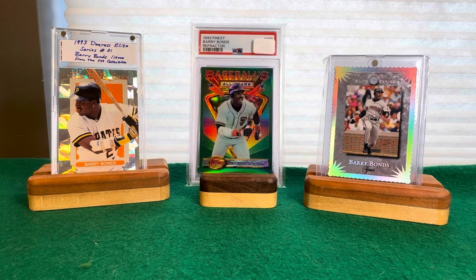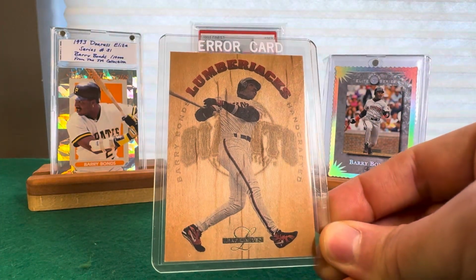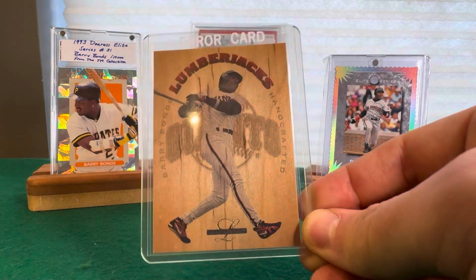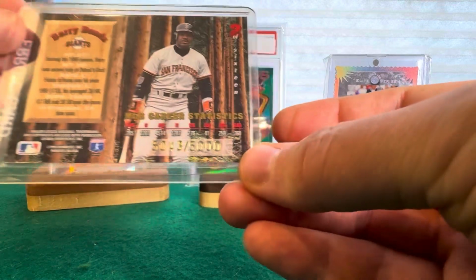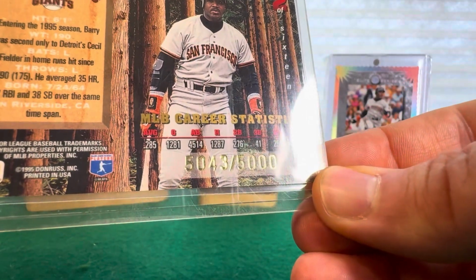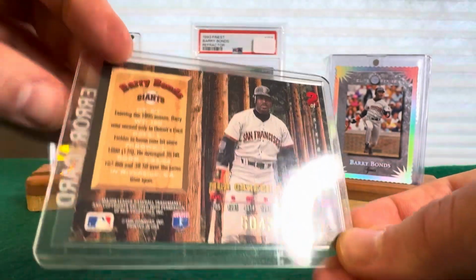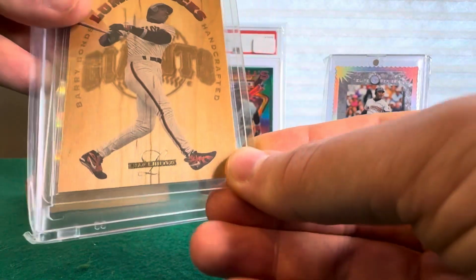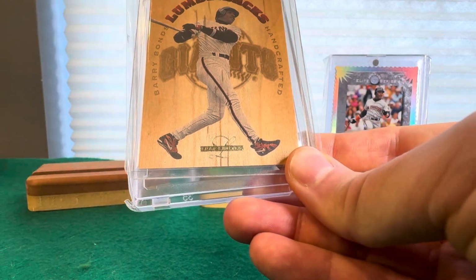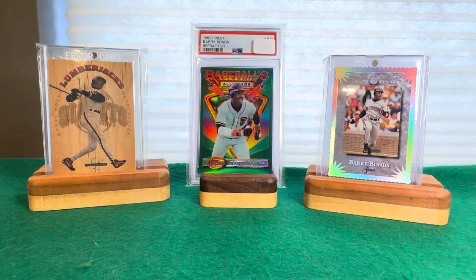Moving on to a couple '96 inserts, when they started to really get crazy with some of the technology. And it's like, oh, here's a wooden card. I have shown this one before, the Error card. This is a Leaf Limited Lumberjacks. Beautiful wood grain card. I have a couple of these wood grain cards. I have a soft spot for wooden cards. This one's special though because of the numbering on the back. It's supposed to be out of 5,000, and this one is numbered 5043 out of 5,000. And so, whoops, that shouldn't have been. And of course, I like this because of my dad's error collection. This is just a really great card that sort of honors that. And I like wooden cards anyway, and so I saw this and had to grab it.